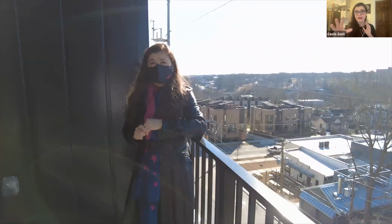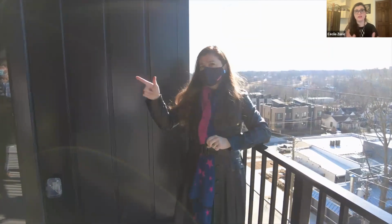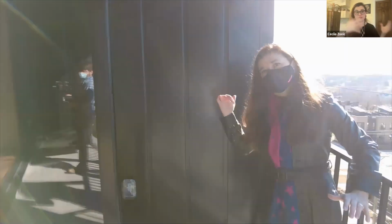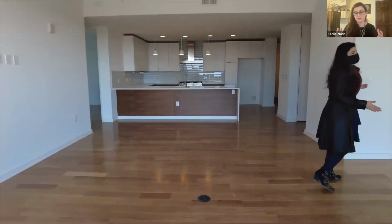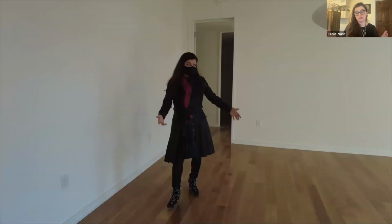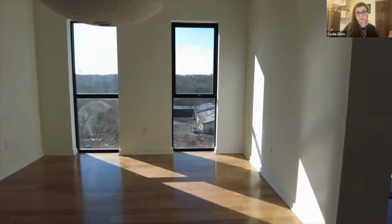This unit is divided like in wings. So the master area is on one side of the unit. In the middle, you have the living area. And on the other side, you have the guest bedrooms. In between the master and the main living area, there's an extra den where you could use that as the dining, or you can use that as the living room, which is the one that I'm standing right here. So you have 2 different living areas to choose from to make the space even bigger.